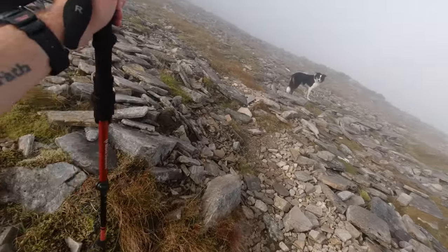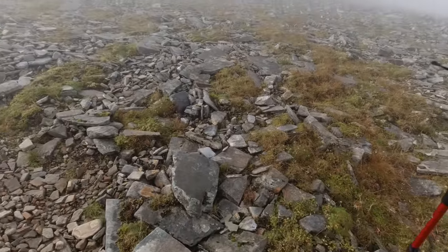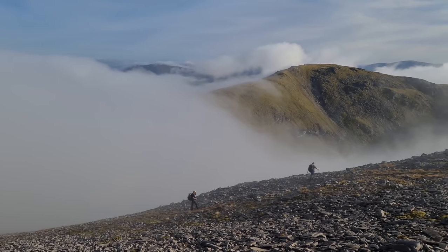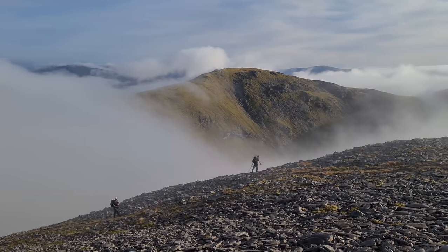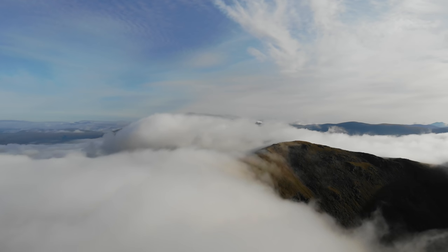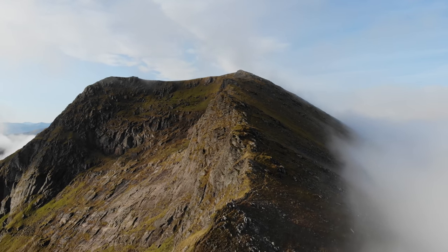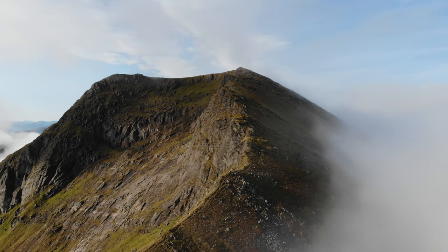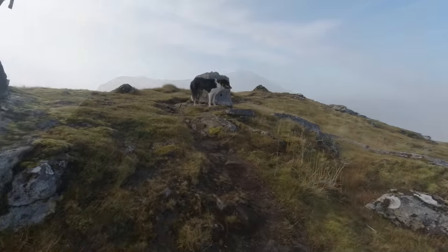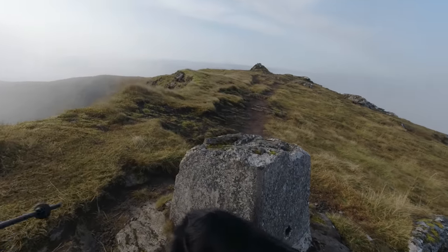Sgùrr nan Clach Geala, or however you pronounce it, is 1,093 metres. I don't think it's going to be tall enough to get out of this cloud. I could be wrong. This is approaching the summit. The trig point has seen better days. Most of it's gone.